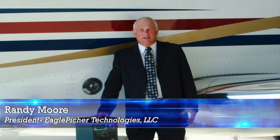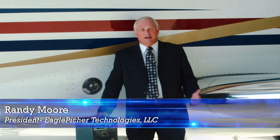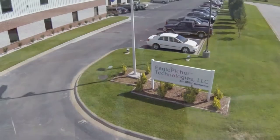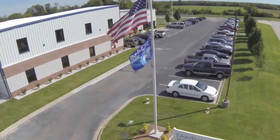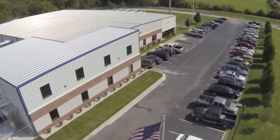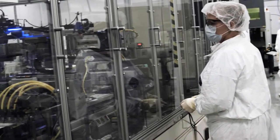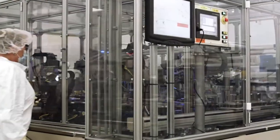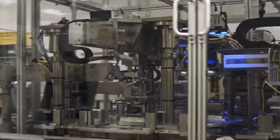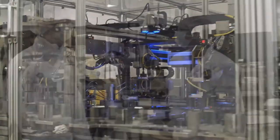EaglePicher is really set apart from other battery manufacturers because we don't look at batteries as just batteries anymore. It's really an integrated power system. And aircraft batteries have a lot more complexity than even some other batteries because of the temperatures aircraft have to operate in. There needs to be heating, there needs to be built-in test. There's a lot of technical elements to an aircraft battery that EaglePicher has the design and the manufacturing and the test capabilities in-house to be able to manage.